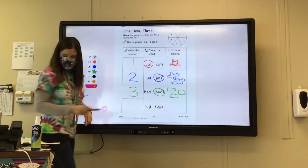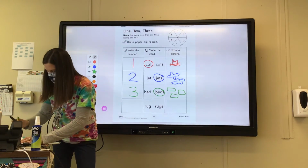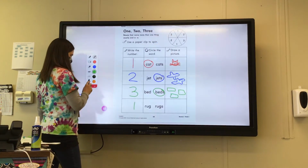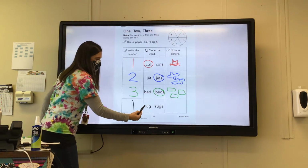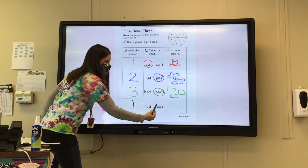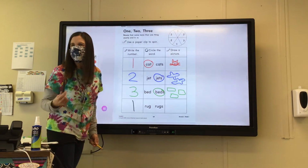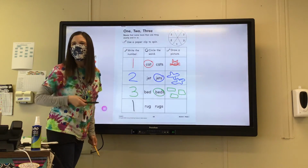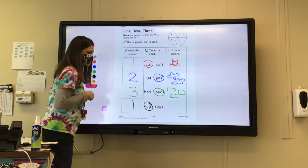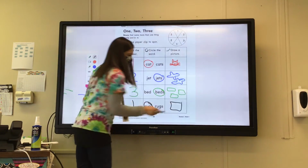And then the last one, I'm going to do 1 more. And I'm going to spin it. And I'm back to number 1. So do I have 1 rug or 1 rugs? What do I have? 1 rug or 1 rugs, Isla? Rug, right? Just 1 rug. So I'm going to draw 1 rug.